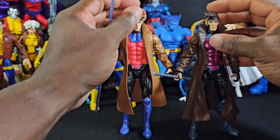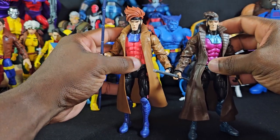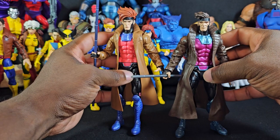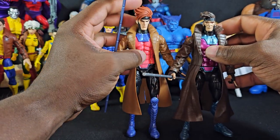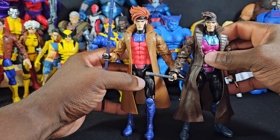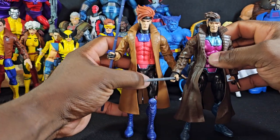The face sculpt just looks way better with this one, and he's a lot bigger and broader, and his jacket's a lot bigger as well. So overall, this dude is way bigger and taller than this one. And the hair sculpt is just really beautiful on this figure. It goes with the X-Men VHS box set. Cyclops right there, you can see they kind of resemble the same. The paint looks really good.